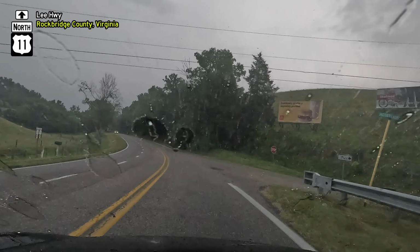We cross the Maury River on the Veterans Memorial Bridge, leaving the city limits of Lexington. As mentioned earlier, we're at a low point here, with the riverbanks being at about 1,000 feet above sea level. Throughout the remainder of this video, 8 miles, we'll climb over 700 feet.